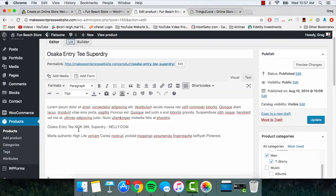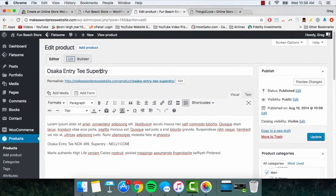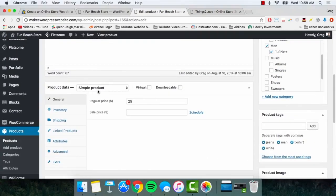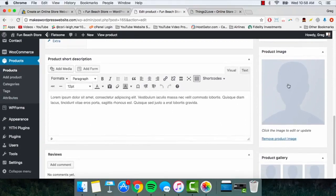You have a description at the top, where you can write any sort of content just like you would in Microsoft Word and style it with colors or links or bullet points. Product categories, you of course have the title at the top right here. That's what the product is called. And then down below, we have our product data. And this one's just a simple product with one price. So we'll get more into that. If you want to make like different sizes, you're going to set up a variable product. It's got some tags, another description, and the product image is just this blue person.